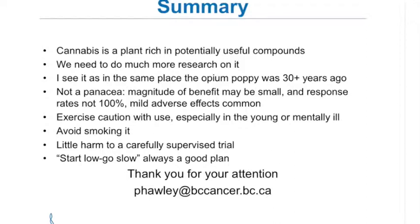Just going back to the prescribable products, Sativex is an extract from cannabis, and it does have the 50-50 mix, whereas Nabilone is just pure THC, and Marinol, which is no longer available in Canada, was also pure THC. So if you look at the clinical trials, when you look at studies of Marinol, which was previously known by the generic name dronabinol, or Nabilone, whose trade name is Cesamet, remember that those are only THC alone. So studies of Sativex may show quite different results to studies of Marinol or Nabilone.